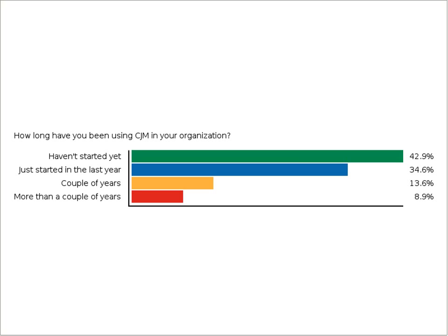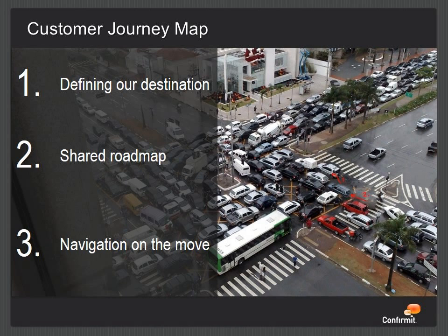But yep, I'm quite aware, actually, that we've introduced the poll without actually defining what we mean by customer journey mapping. And so maybe that's the first step that we should come to. Because customer journey mapping means so many different things to different people. It's a phrase that's used to describe many different approaches and activities.